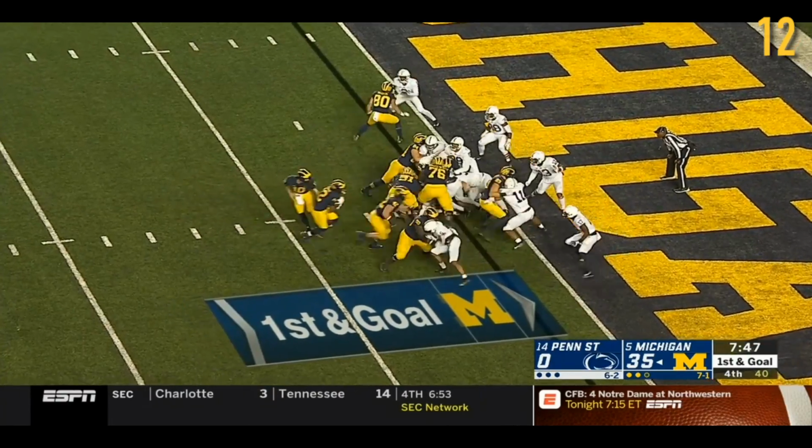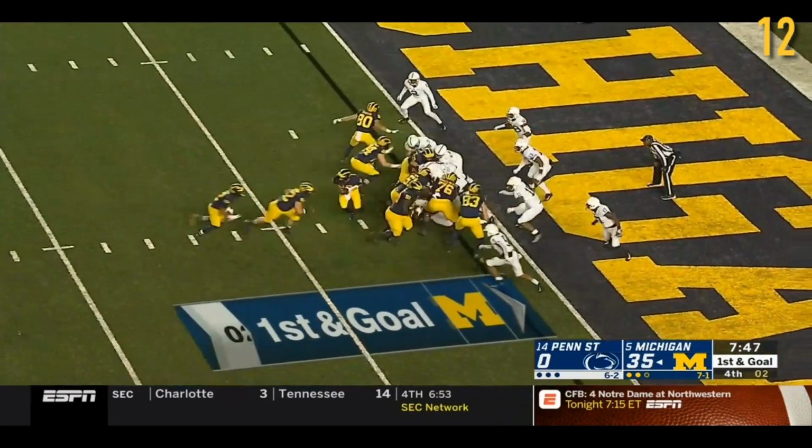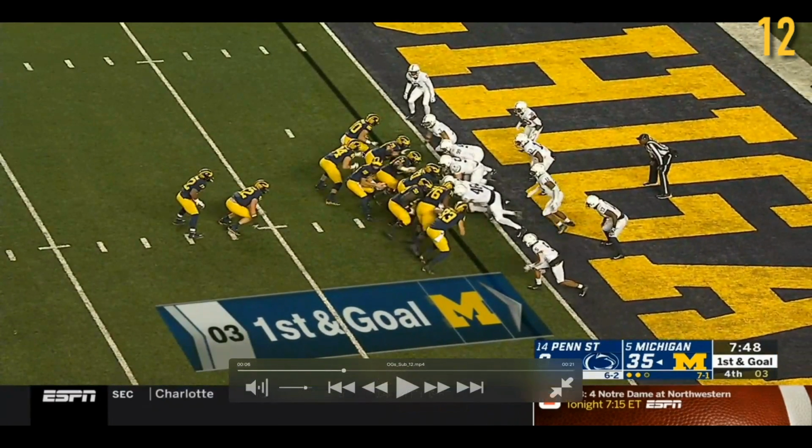Evans behind Mason. Touchdown. Touchdown by Evans to go up 42-0 here.